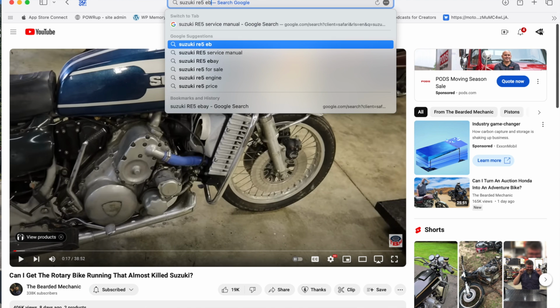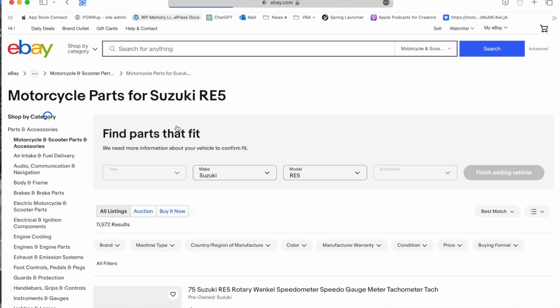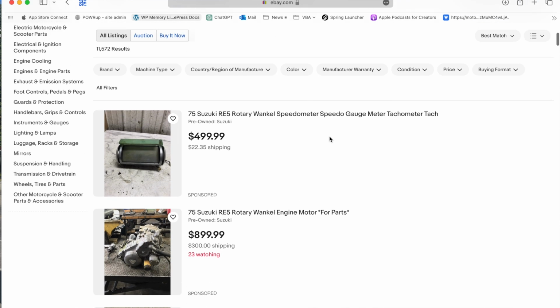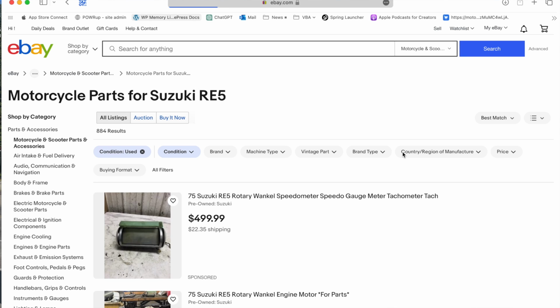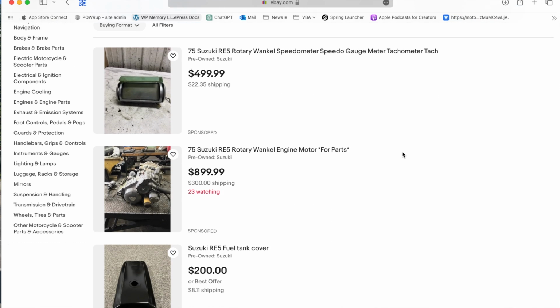I want to know how many parts are available. How many of these have been broken down, dismantled and sold for parts? And we all know that every one of these motorcycles has an unobtainium part. I like to sort by condition. I like to click on used. It's only going to show me all the used parts, and that's what I want to look at because that's going to show me how many of these have been broken down, like I mentioned before. That's the first thing I want to do.